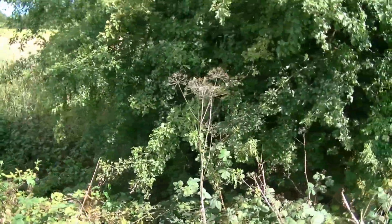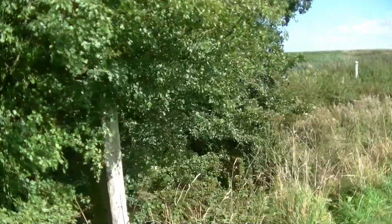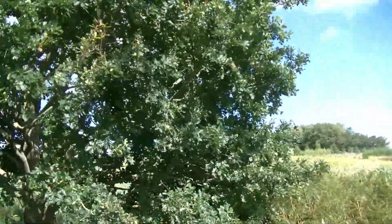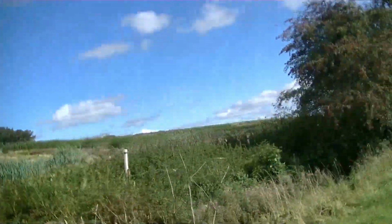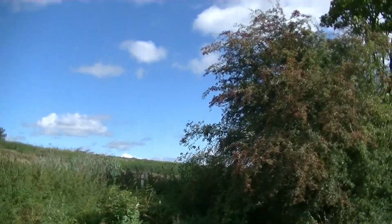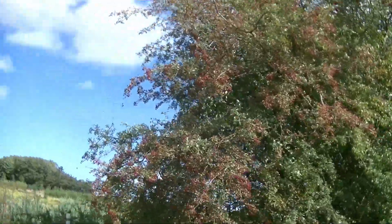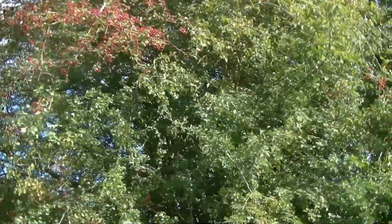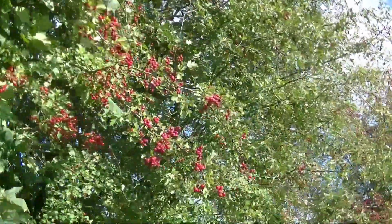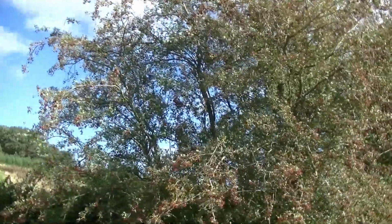Certainly a whole different set of colours as I mentioned earlier this time of year. Oh, and the good old acorns pop out again, just to remind us that the old oak is still there. Seems to be an abundance of berries this year, which will be good for the birds, and of course the acorns for the squirrels. So hedgerows are certainly looking very colourful.